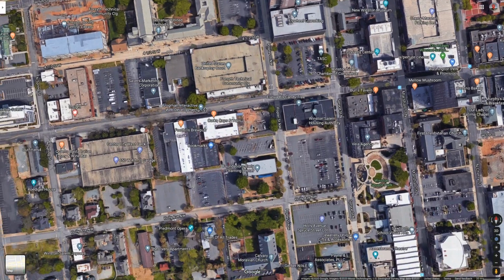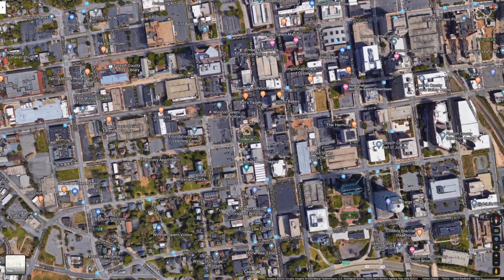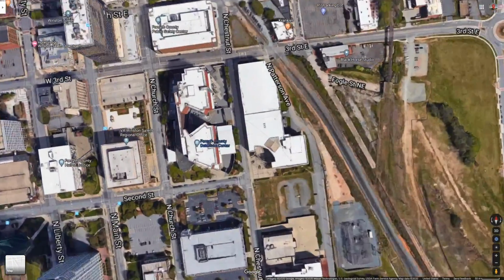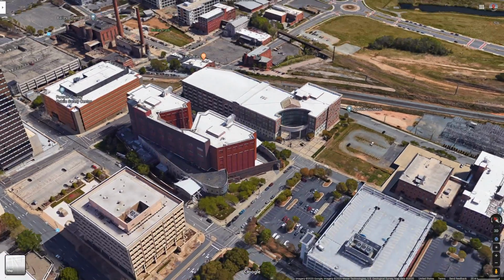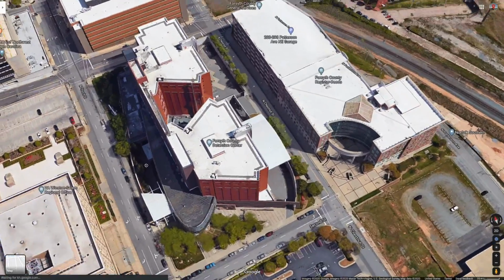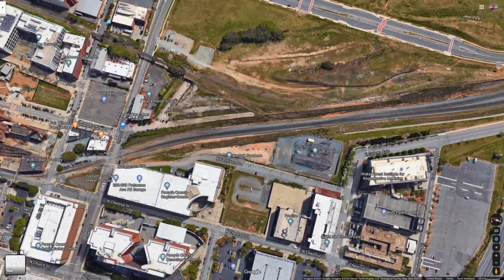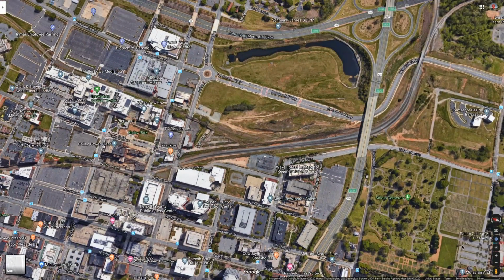Bankruptcy court. Hopefully you don't end up there. Let's see. Detention center. Well, hopefully you don't end up here either. Look at that. It's kind of interesting. These like twin towers. Boy, oh boy. Yeah, you don't want to end up there. Power plant.